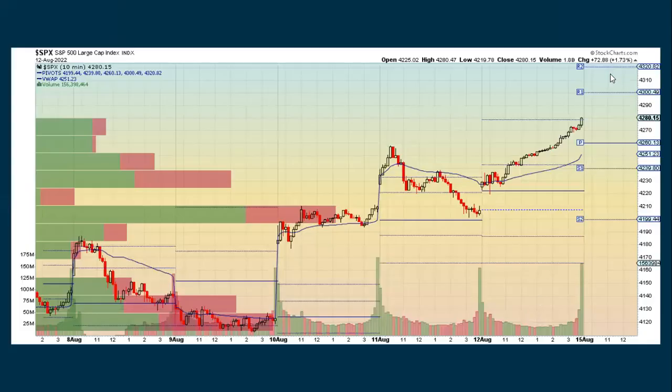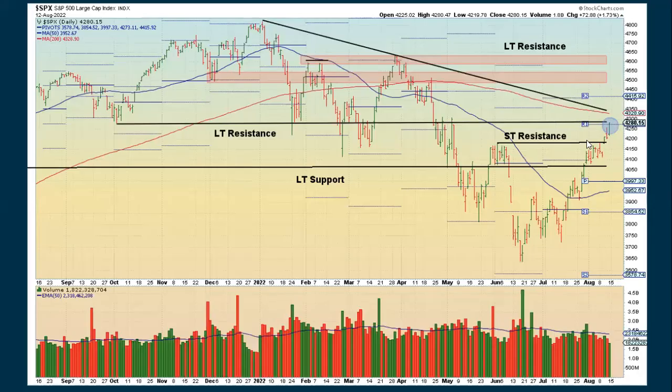Here are the support and resistance levels, or the pivot points, I should say, for Monday's session. If you use those, and I use them heavily, you can just see how we went right up to R2 and stopped right about at that point in Friday's session. Here's the daily chart where we're slightly above R1. That is positive. We still have some long-term resistance above where we're at.